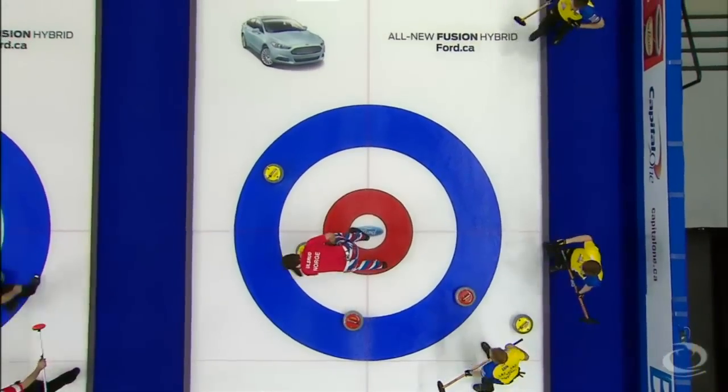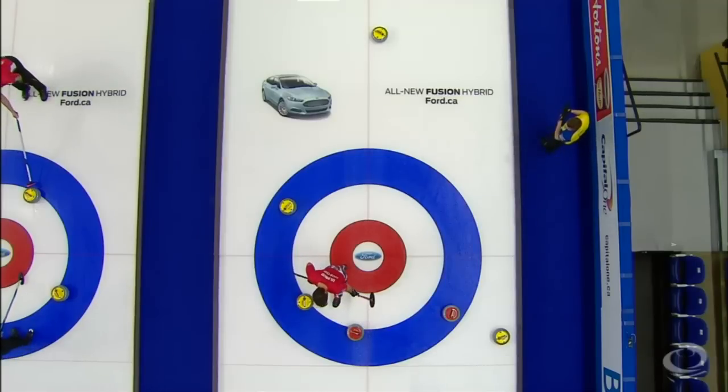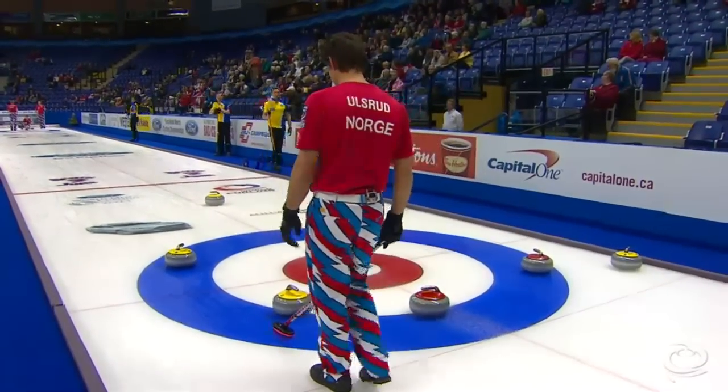And that's a mistake there from Sebastian Kraup. Ends up jamming on the back one, doesn't get rid of a stone. A little unsure about what happened there, maybe a little soft, and the rock curled more than he thought.